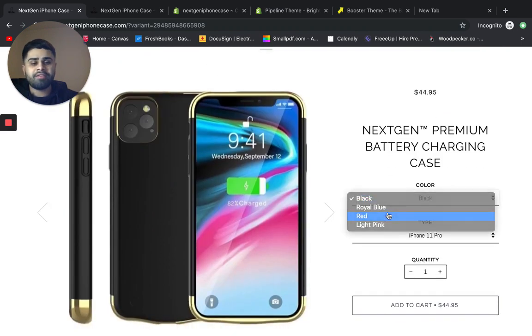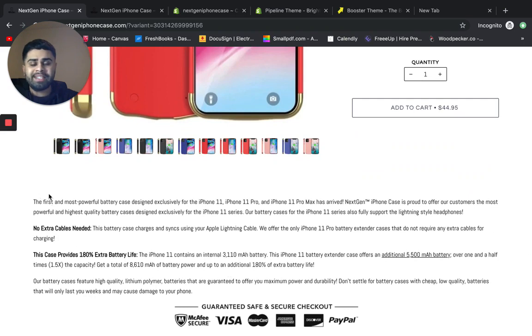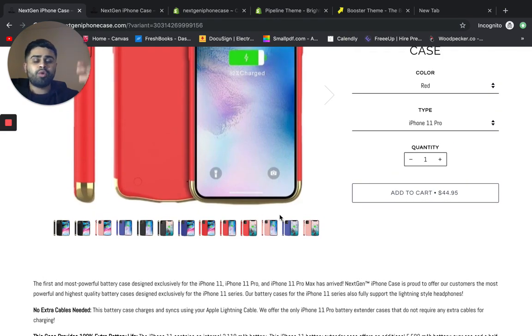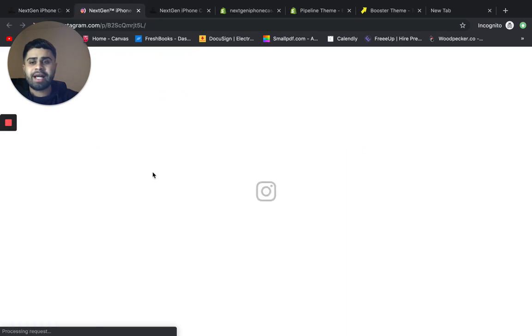So again, I have different variants and stuff like that here. Types, add to cart, description, very consistent pictures as you guys can see. Also, I reordered and customized all the variants, which is very important. Trust badge, you get social with us. This would connect to the actual Instagram. I think the Instagram still should be active.